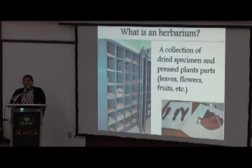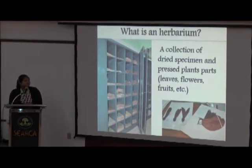So let me show you what is a herbarium. It is a collection of dried specimens and pressed plant parts, leaves, flowers, fruits, etc. So, a good herbarium specimen is one with the flowers and the fruits, and also mga field notes such as date of collections, the location of the areas, and some important details during field works.